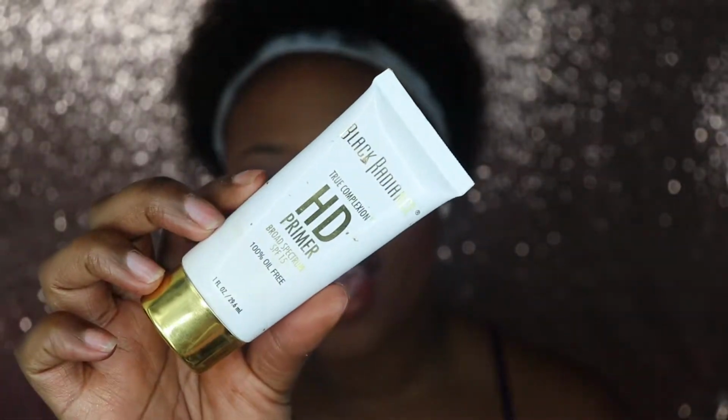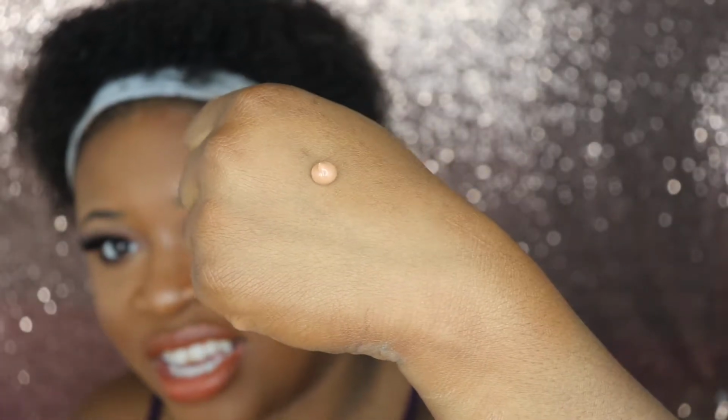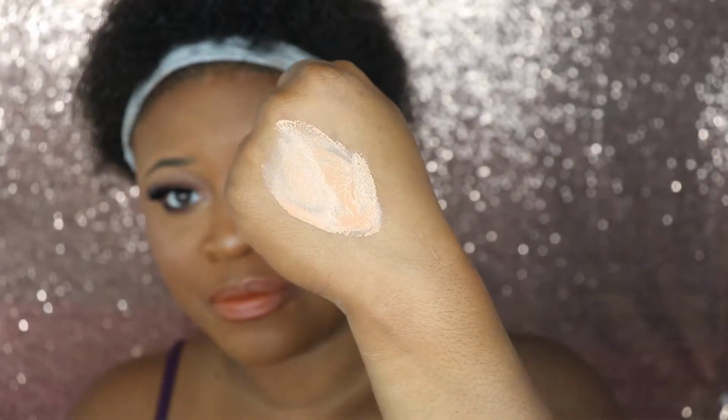So next I have this Black Radiance True Complexion HD Primer. I don't get it. It feels really, really heavy on the skin when you first put it on. I just don't like the way it feels on my skin. And the color of it is not white or clear. Here, yeah. That's the color of it.